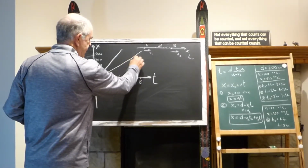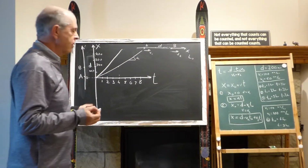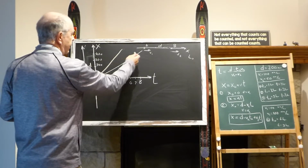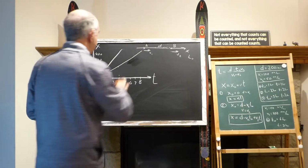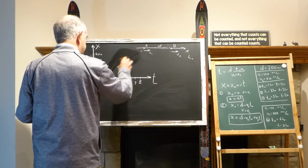Tangent of this alpha is always equal to velocity. And in this case velocity is 100, in this case velocity is only 50. So we will be dealing with those two graphs, and let me remove those, and then I will restore them as needed.